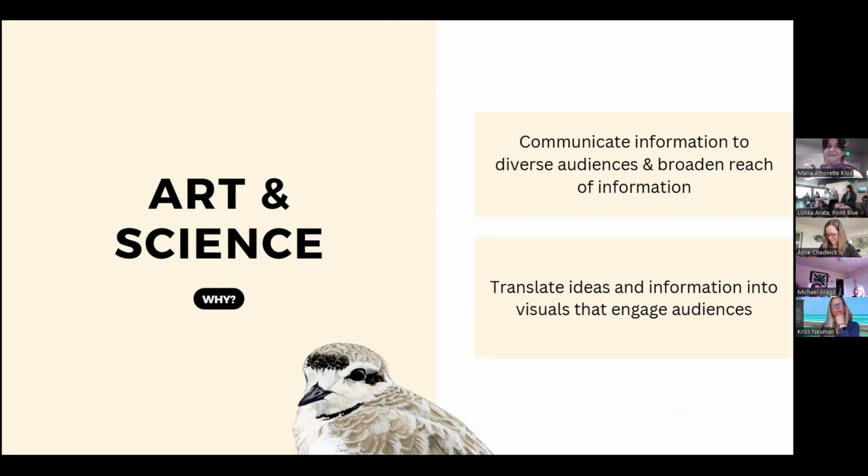And then art and science, why combine the two? They really go hand in hand, I think. And I think a lot of other people think too, that art helps to communicate information to diverse audiences and broaden the reach of information. For example, creating this illustration, there's so much information that could have been included. The job of the science illustrator is to identify the message, identify the audience, and decide what's going to go in there and how to best express that information and message in a concise way.